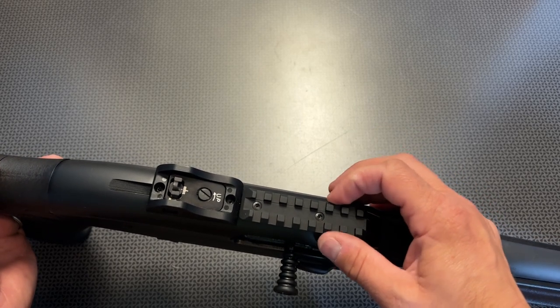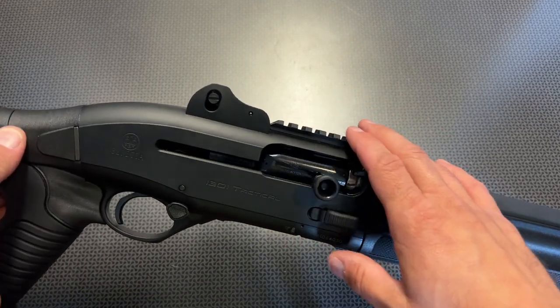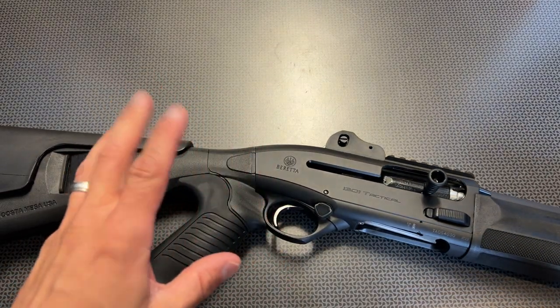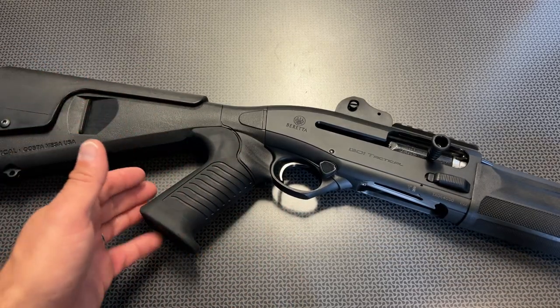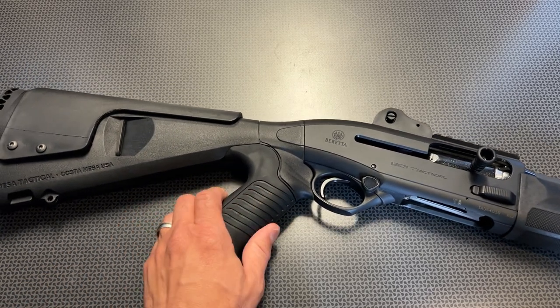And this 1913 pick rail is going to be perfect for different optics, so you can really drop it low and utilize the sights as well as the optic right there. Moving along, the trigger itself is very crisp, and it's great. No complaints about the trigger. Again, as you can see in the intro, I can absolutely rattle off shots. No worries there. It also has a rubberized grip with some nice texturing.